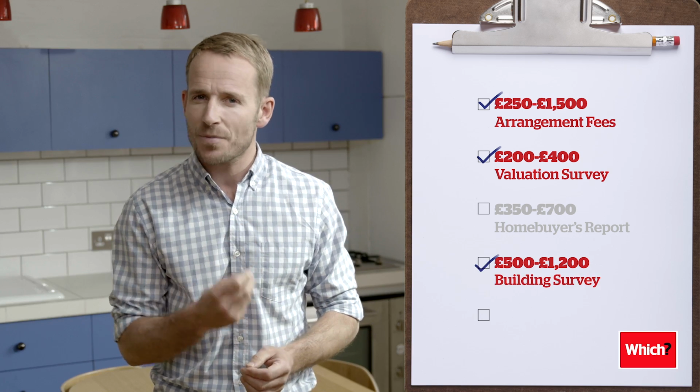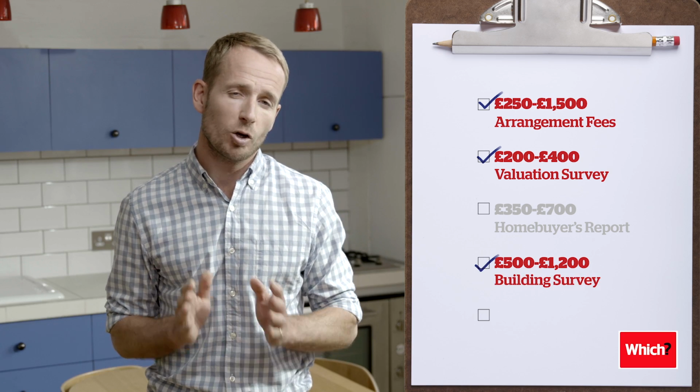Or, if you're planning to do a lot of work or the property's very old, between £500 and £1,200 on a building survey that provides a more in-depth analysis of the condition of the property, including the structure. Then, depending on how complex the transaction is, you need between £500 and £1,500 for a solicitor to deal with all the legal aspects. Then there's the land registry for registering your new property.